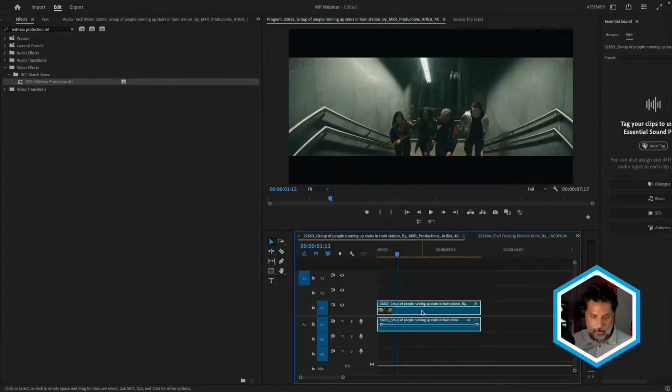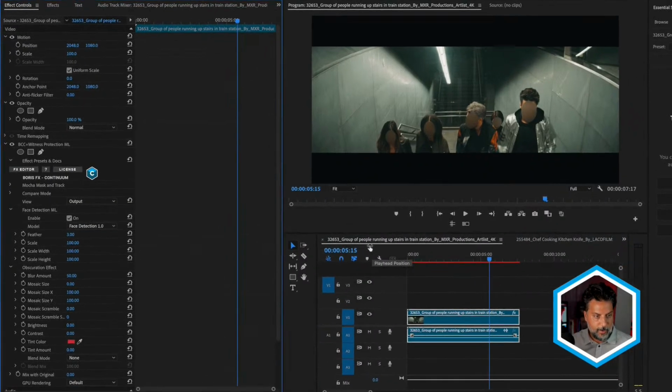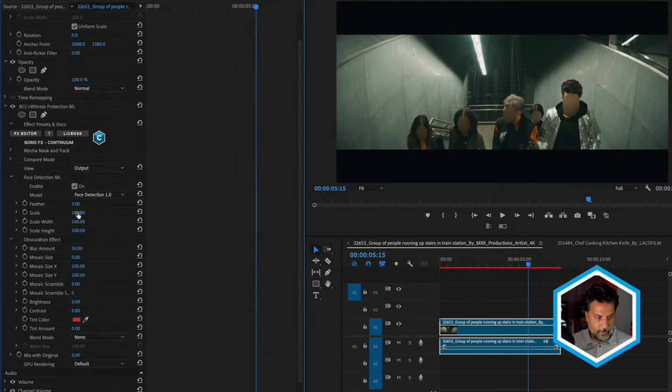And in addition to that, if we make this full frame, we can see that they've been tracked over several frames. Now, the great part about this is that we can easily move and adjust these face masks by heading to our effect controls. By default, we have a scale that we can play with. So up the scale to make that bigger on the faces, and also increase the feather just a little bit.